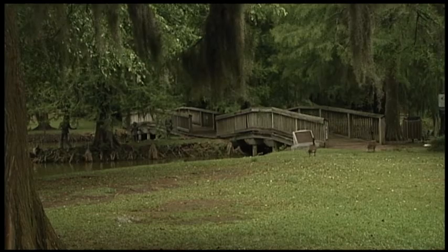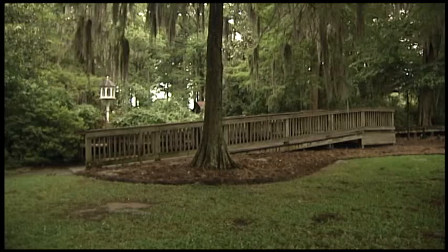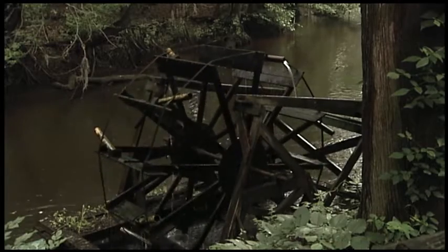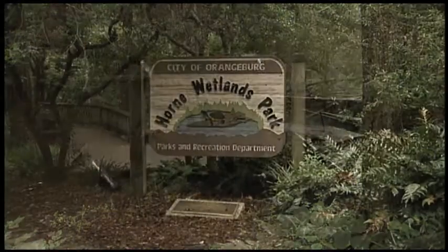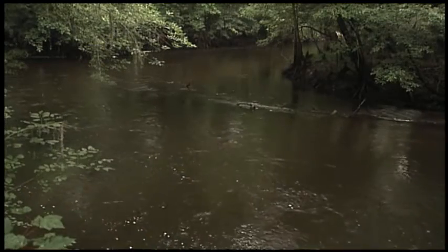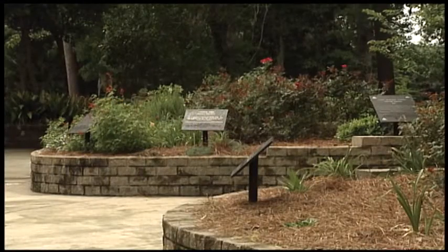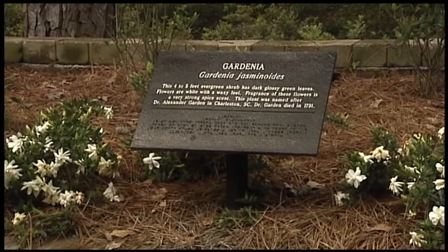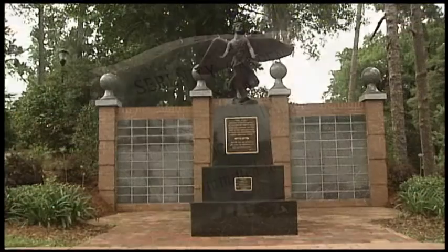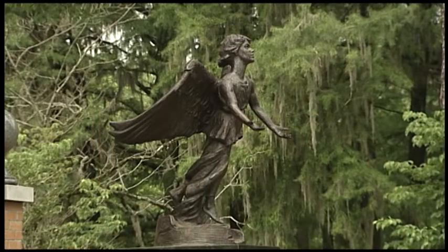And I understand that besides just the roses at the garden, there's a lot more that this garden has to offer visitors. Can you tell us a little bit more about what the garden has? Yes, most people think of Edisto Gardens as the rose garden, but it's got other smaller garden areas within the Edisto Gardens. Of course, we have the Horn Wetland Park behind us, which goes along the Edisto River. We have a newly renovated sensory garden, which is one garden designated for the visually impaired. And we've had some other groups that have done a Serenity Garden, and then we've also, in the past couple of years, added the Angel of Hope statue and garden, which is a memorial for people that have lost children due to illness or other accidents.